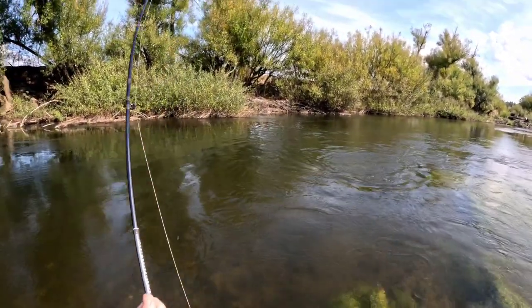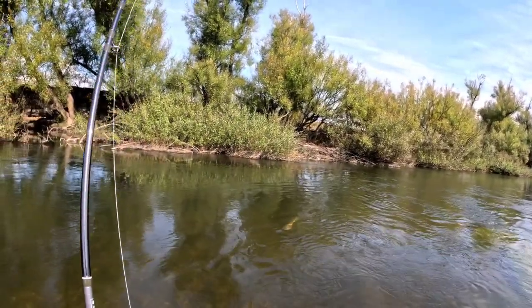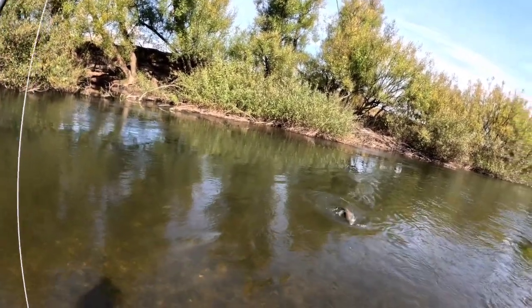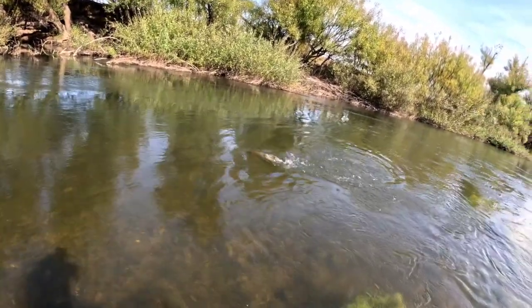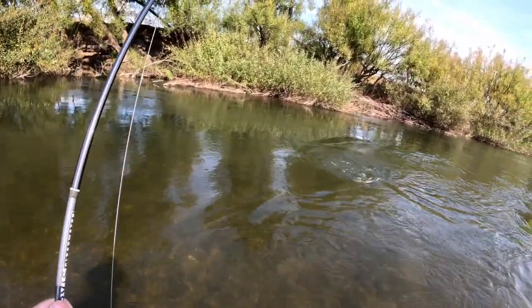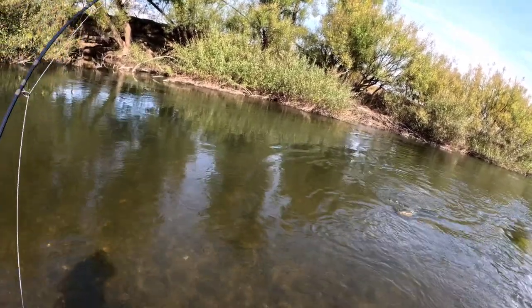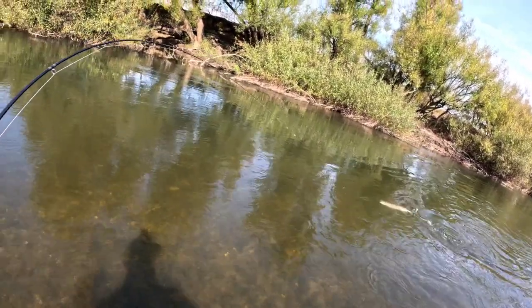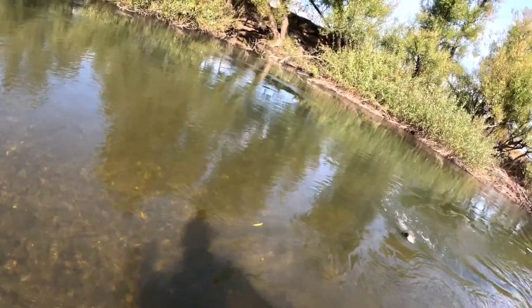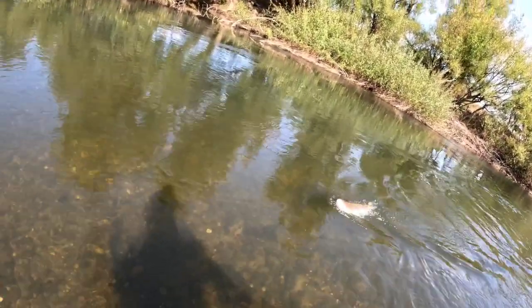He's not ready to come in yet. He's still got a bit of fight in him. I don't want him out in the current there. Ah. Oh. Come here, buddy. Just gonna try and swing him into this net. Oh, he's still got a bit of fight. It's just not good enough, GoPro. I mean, not good enough.